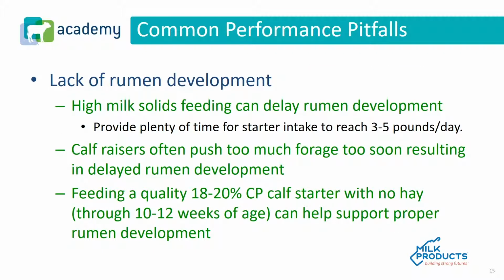When we feed these high levels of milk solids, however, it can be a challenge to get the calves started on calf starter and getting their rumens developed properly. Oftentimes, calf raisers put long stem hay into the calf too soon, and that will delay rumen development. A good quality calf starter in that 18 to 20% or so protein range with no hay through at least a 10 to 12 week period can do the best job of supporting good, proper rumen development.